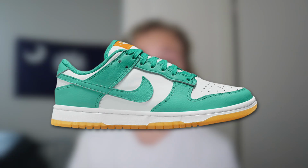Tristan here again, and today we're going to be discussing something about the Snkrs app, a release coming up on it. We're going to be talking about the Nike Women's Dunk Low TEAL ZEAL, also known as the white turquoise orange Dunk Low. So a couple names for this one, but I'm just going to be calling it the TEAL ZEAL. That's what it says on Nike, so I'll show you why they're calling it that colorway, and we'll just get into it.